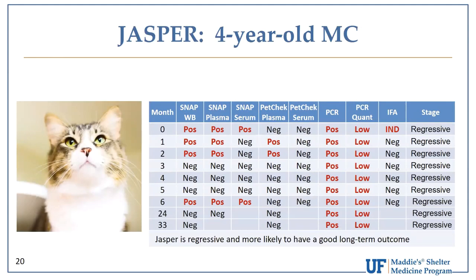So I'm going to show you some of the examples from the cats that we've been following over time. This is a study that we performed with our friends at Austin Pets Alive. They have a very big cat adoption program for cats with FeLV. And so what you see in this case is the month of testing. We tested them monthly for 6 months, and then we had a couple later time points as well.